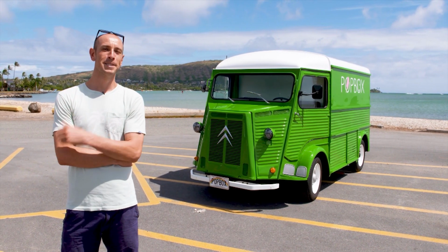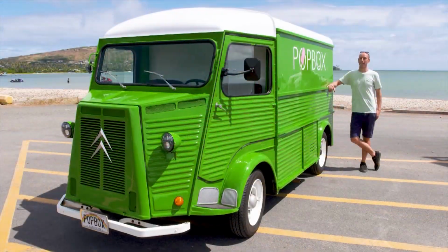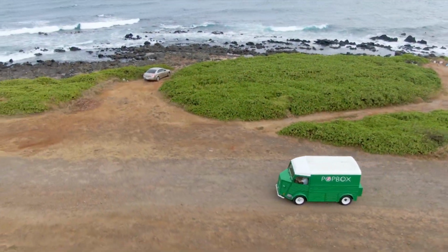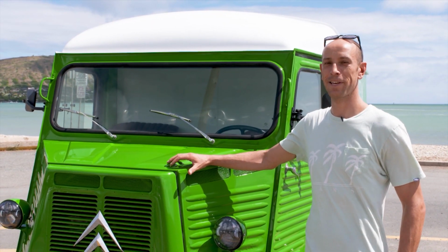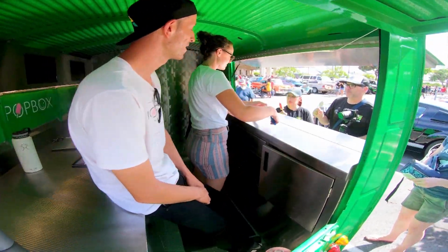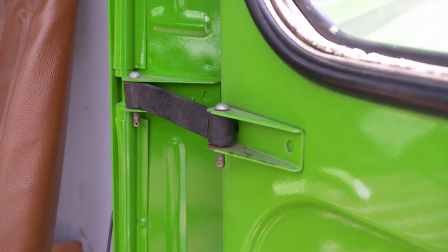Hi, I'm Steve, and this is my sweet ride. This is my 1964 Citroen HY van. Let me show you what I do with it. A little underpowered at 45 horsepower and 3,800 pounds, but loaded down with pops, it weighs a little bit more. Me and my two sisters are out and about 3 or 4 times a week selling popsicles. One of my favorite things is these suicide doors. They work on rubber hinges.